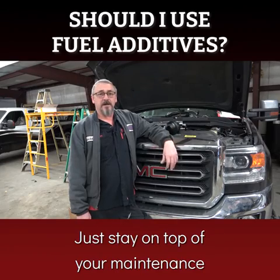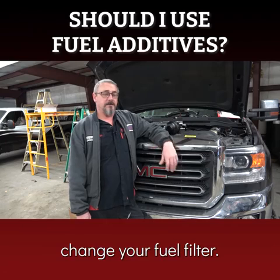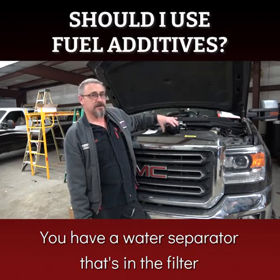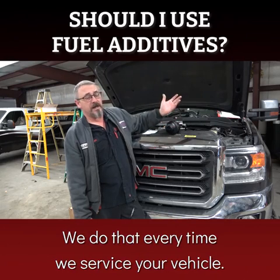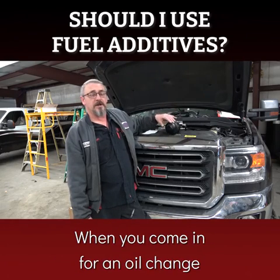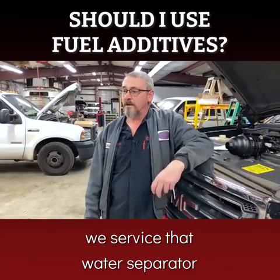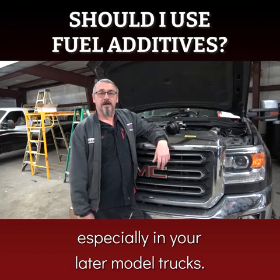Just stay on top of your maintenance, change your oil, use good filters, change your fuel filter. You have a water separator that's in the filter housing, where you can drain the water out. We do that every time we service your vehicle. When you come in for an oil change, we service that water separator, which keeps that moisture out of the fuel. Again, I don't really recommend using any additives, especially in your later model trucks.